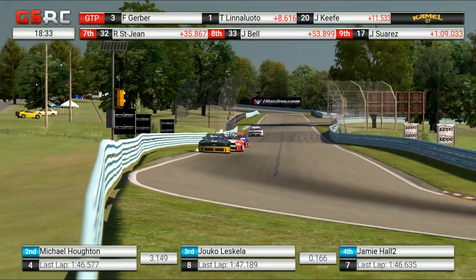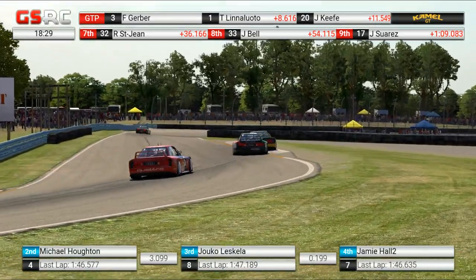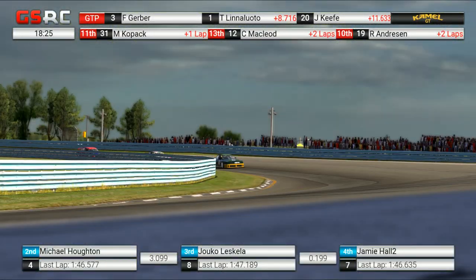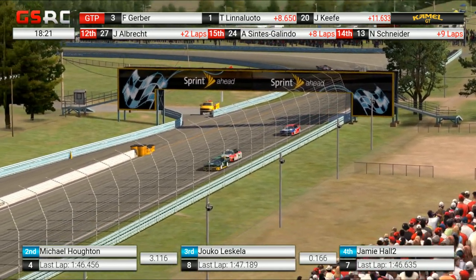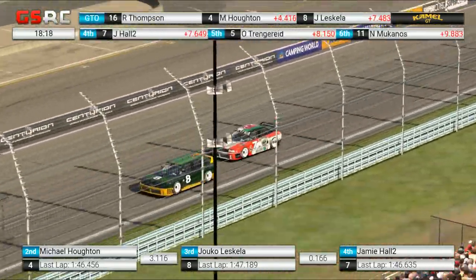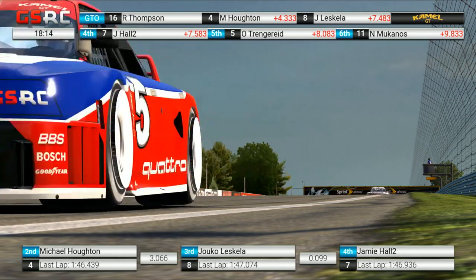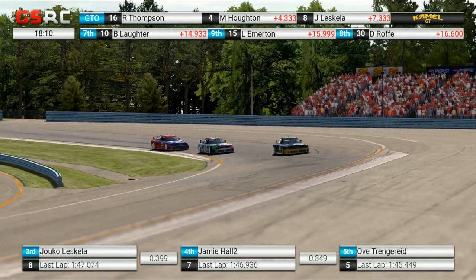Wow. Good stuff, man. Great racing here in race one. And there's still 18 and a half minutes to go. Unpredictability is the name of the game. Don't forget behind these guys, Ove Trengrade, the teammate to Ruola, is trying to work his way forward. Another look to the inside from Hall, but he backs out of it, thinks better, knows that he's going to get a draft up the backstretch.